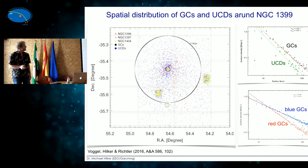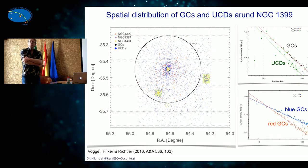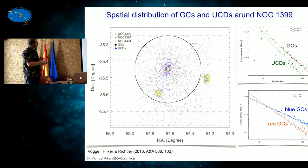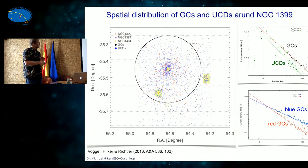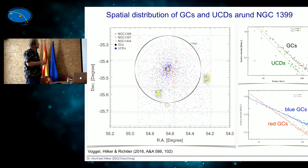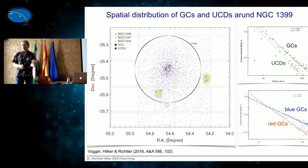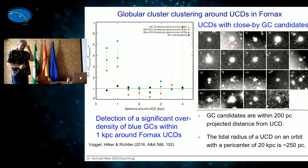So what I did with another ESO student is try to find whether, in the Fornax cluster, we have hundreds of UCDs that are confirmed. But we also know the distribution of globular clusters around the central galaxy. So I asked the question: do we find overdensities of globular clusters around the confirmed ultra-compact dwarfs? These are the density distributions. We took an average of the density distribution and tried to find local overdensities around the confirmed ultra-compact dwarfs. And our finding was very surprising.